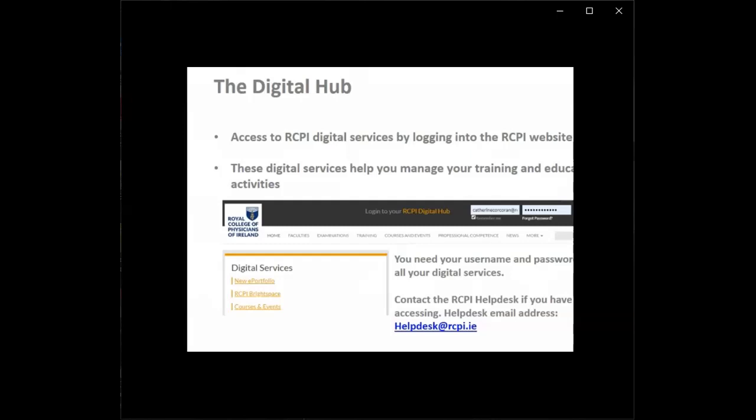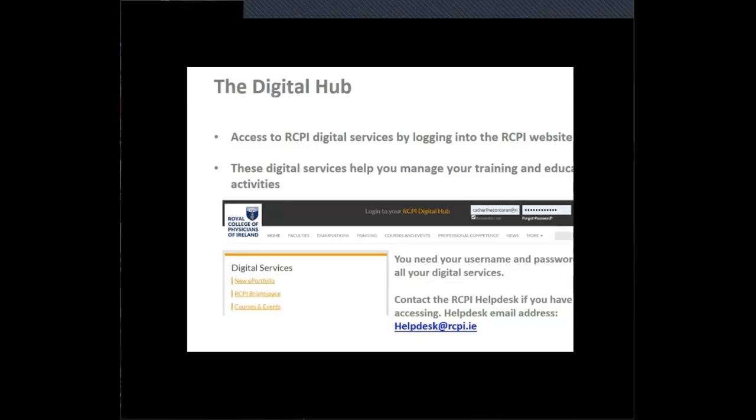So just by looking at the screenshot here, you can see that you have access to a lot of information here. So you have examinations, so they will have examination dates, upcoming examinations for the year, training. So if you need any further information on the BST program, you can look at additional information on the BST program there. Courses coming up, this is where you need to book them, and you can also view them as well, anything that's coming up in the near future. If you look down at the digital services part, there are links there to your ePortfolio, to your courses and events, and to RCPI Brightspace.